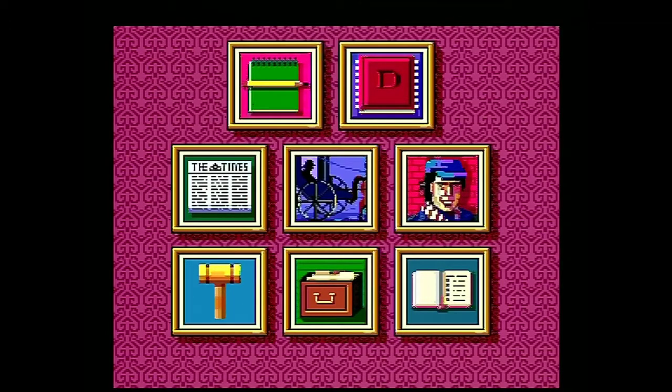When you believe you have directed Holmes to all of the right and proper places, and you have enough information to name the murderer and the motive, choose this icon.